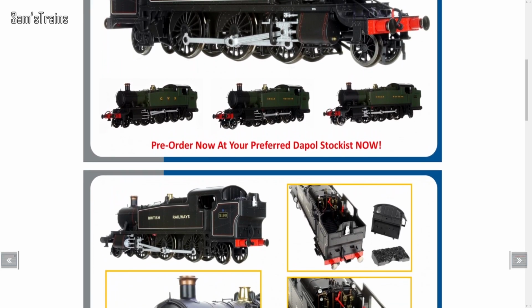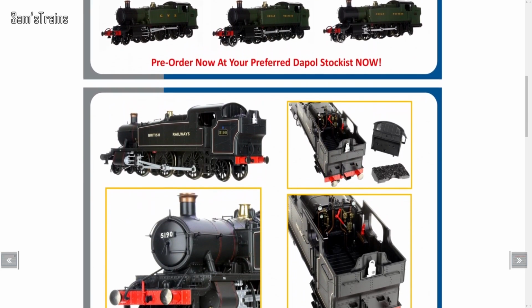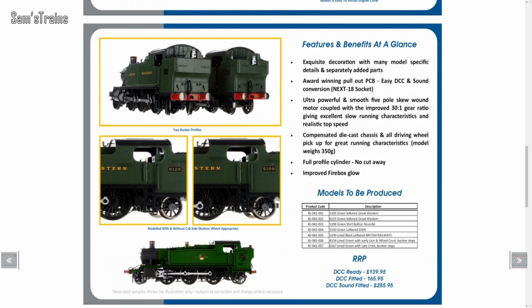Look at the cab detail, for instance. It looks like the cab roof might come off, which will allow you to enjoy the massive amount of cab detail. They've also said, I noticed this on their page, look, the model weighs 350 grams. That is over 100 grams heavier than Hornby's large prairie, which I wasn't very impressed with, by the way. You can look at the review up there if you want.